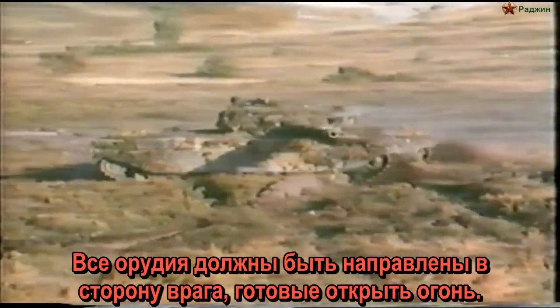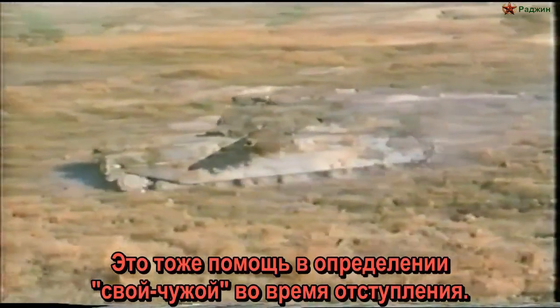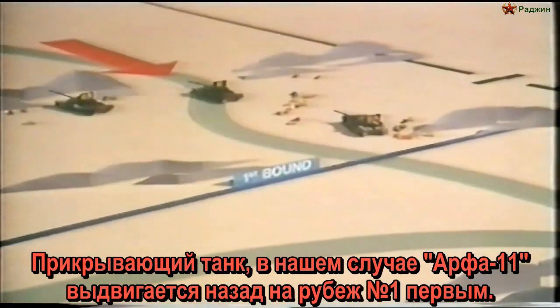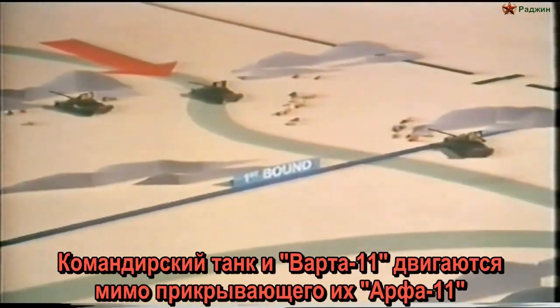All guns must point to the rear, ready to engage the enemy. This is also an aid to identification during the withdrawal. The tanks withdraw using fire and movement. The covering tank, in this case 1-1 Alpha, moves first to a position 1 bound back.